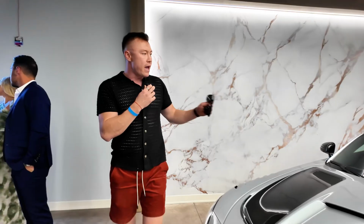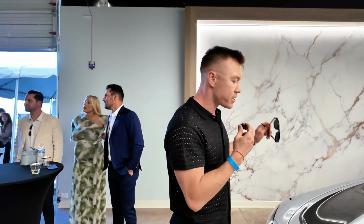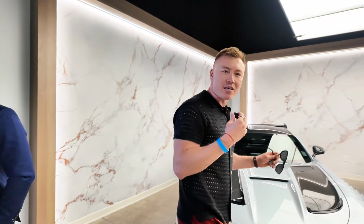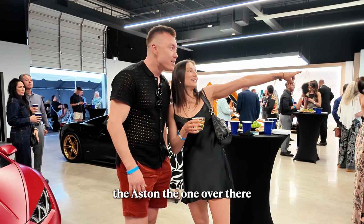0 to 60, and this car is also very valuable. Not as expensive as these two, but still very, very rare, very special: AMG GT Black Series. This is wonderful. If you're doing this for dollar signs, odds are you are out of line. Yeah, the one over there.